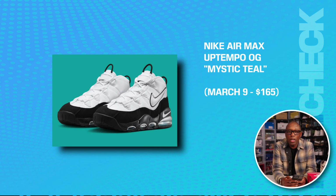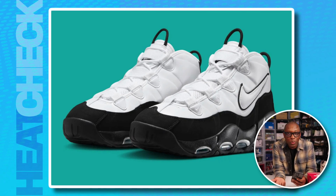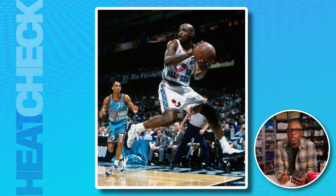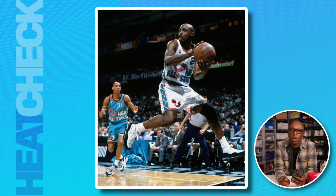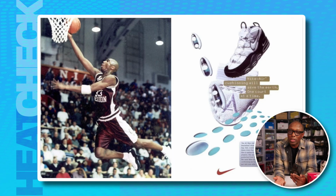You also have the Nike Air Max Uptempo OG in Mystic Teal on the March 9th for 165. So this shoe is 30 years old, and it's returning in its OG colorway, which is really, really nice. This is the first Nike basketball shoe to feature a full-length visible Nike Air Max unit, and we saw this Mystic Teal colorway on the foot of all-stars like Mitch Richmond, Kevin Garnett, but also the late Kobe Bryant during his high school days, which is really cool. So if you're a deep-cut Kobe fan, this is one of the shoes that Kobe was rocking during high school.